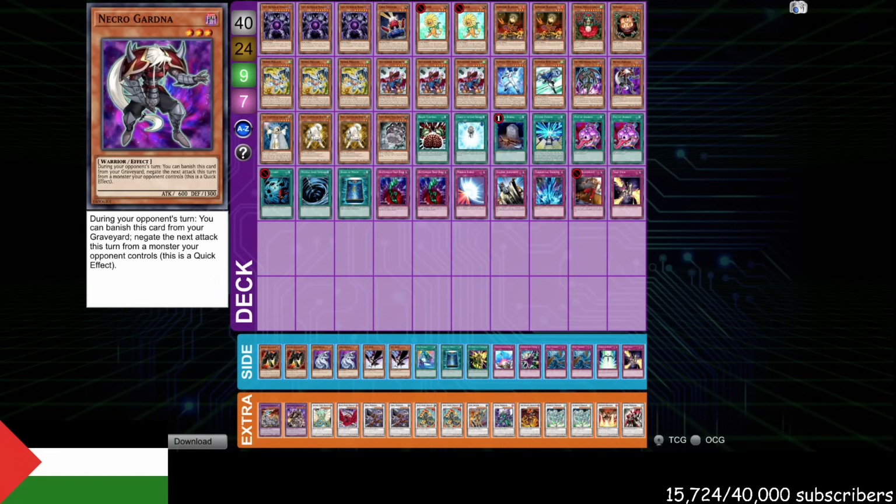It stops OTKs, it protects your guy from getting run over. Like, let's say you put a Titanium in play, and then your opponent makes a Colossal, well, defend it with the Necrogardener. And they can't Heavy Storm it, they can't Space Typhoon it, they can't get rid of it, unless they're main decking DD Crow or something like that. And even if they are, it forces it. So, just a fantastic tech option.